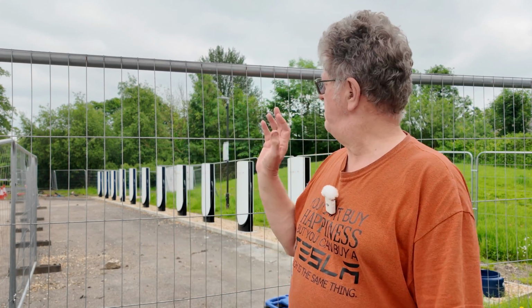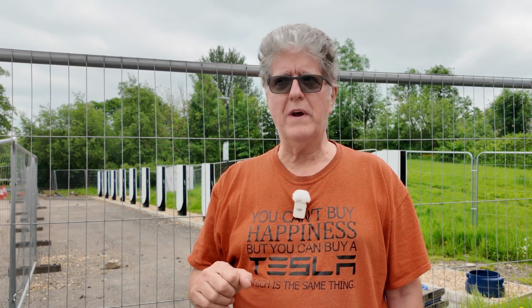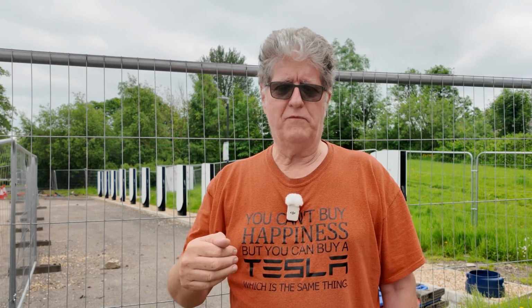So for a long time now, the power apparently has all been connected. The chargers are all connected apart from one over there, which is the disabled one. But everything else, I'm told, is pretty much ready. While they've been waiting for BT, they've been doing all the other little jobs.